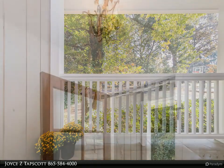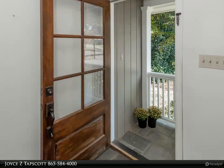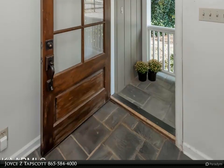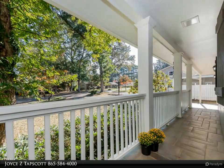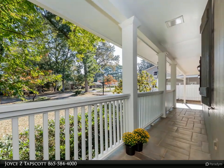The home features 2,620 square feet, with three bedrooms on the main level, a family room, fourth bedroom, laundry slash mudroom plus office and storage on the lower level. The primary bedroom bath features a new walk-in tiled shower with new vanity and double closets.